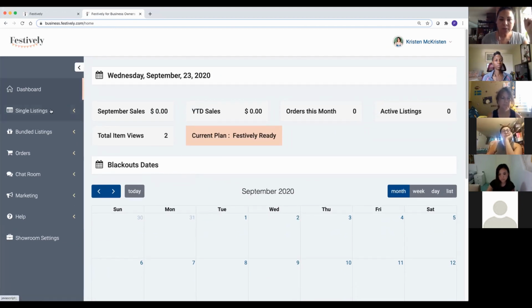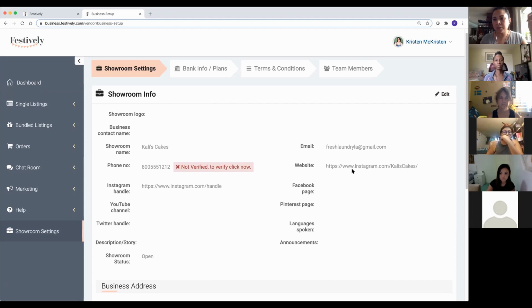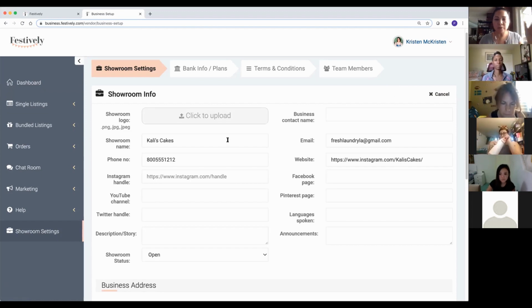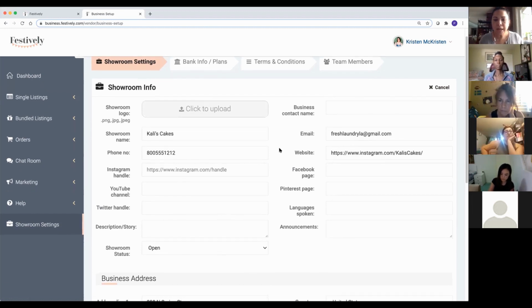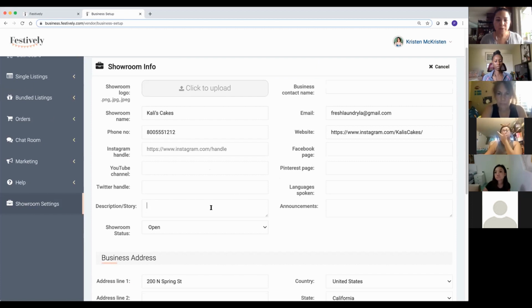And then you can go to the showroom settings. This is where you will be adding all the information that shows up in the showroom. So you would click Edit, and you can create your showroom name. You can adjust the email address that you get orders sent to. You do have to add a website. If you don't have an official website, you can put an Instagram site. It just has to be some type of online presence, but that's just one of the requirements in order to set up your account. Add a phone number, and again, you can add all the information you want. Description, story, that's where that paragraph was.